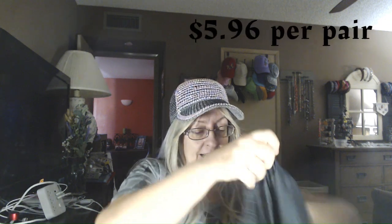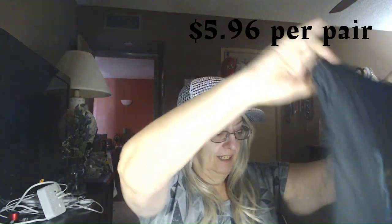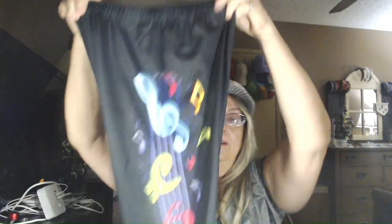All right. I have a twofer: one for me and one for Mom. These are $6.68 to start. Price adjustment brought them down to $5.96 each. They are identical in design, but obviously different in size. We're a very musical family, so these are leggings, and yes, they are a little bit on the shiny side because they're not spandex. But these are nice leggings.